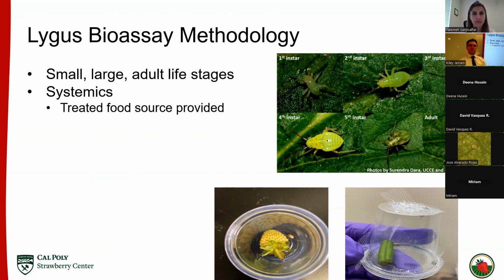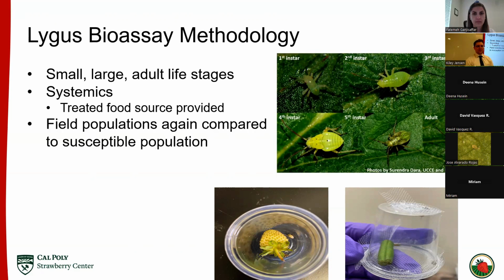I only exposed nymphal life stages to this single chemical, which was not active on adults. So I grouped instars 1 through 3 in what I called a small nymph group, and instars 4 and 5 into a large nymph group. Again, most of these insecticides work with systemic activity, so I did have to provide a food source in these trials. And that's what you see here in this bottom image. Those are what my bioassay arenas looked like.